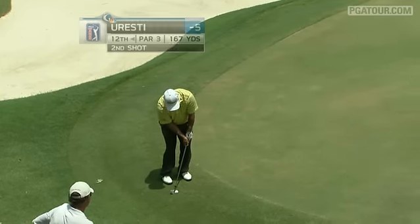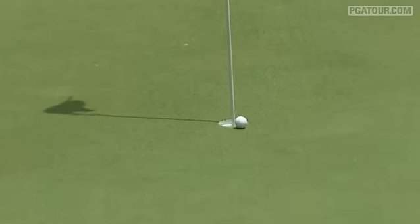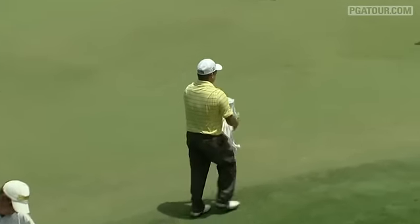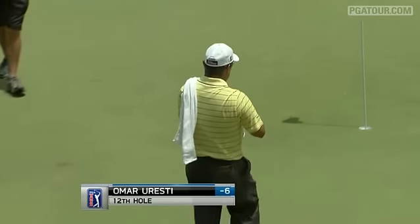Omar Rusty at 12. This is his second. Far ahead of the ball. His hands were there, making sure he got the ball first. That's how you do it. Back in the stance, hands forward, lean that shaft. Just go ahead and make it. Nice, Omar.